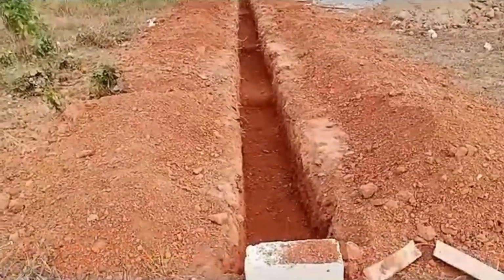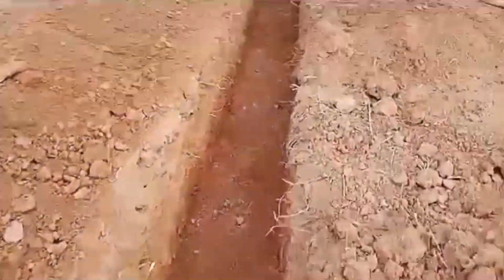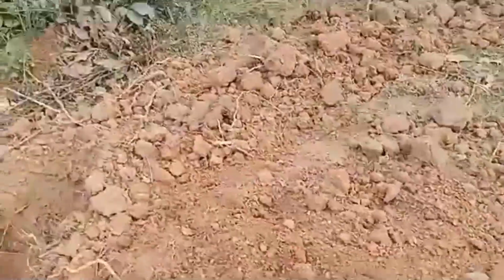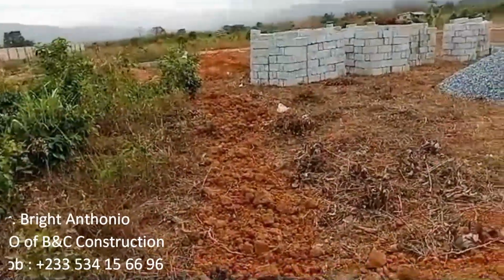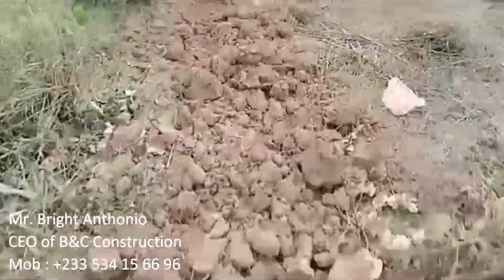And you can see the dirt. This is a quality dirt. You understand? Quality. This is a good land. Are you with me? There's nothing wrong with this land. There's no water, there's no moisture. Everything is dry, and I love it. And it's very, very hard. All right, so far, this is one of the best land I have seen. I was shocked. One of the best land I have seen.